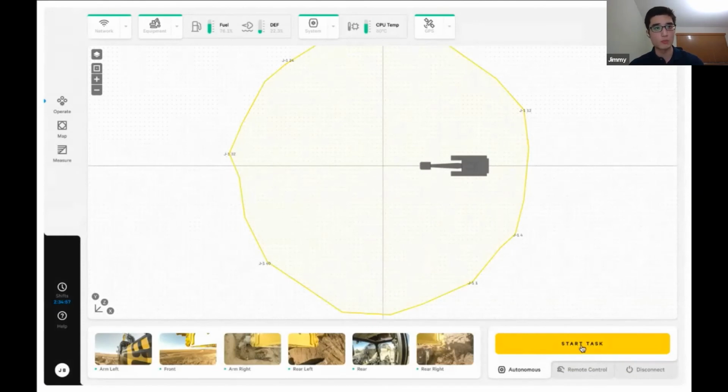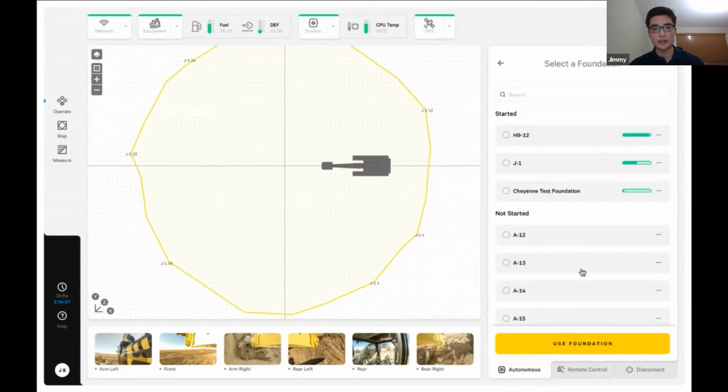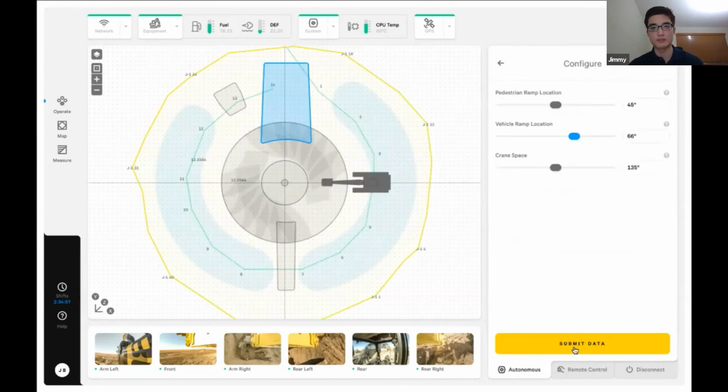So now you're connected to the robot and you've launched our program. And now you want to tell the robot what you want it to do. So let's say you want it to excavate a foundation, and it's a particular type of foundation, in which case A13 is just a specific set of dimensions and specifications for that type of foundation.